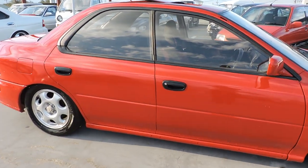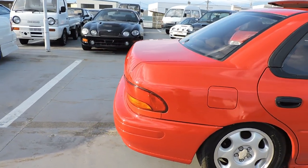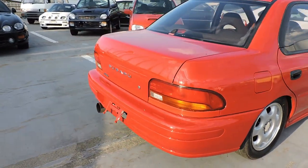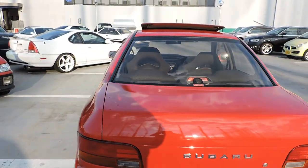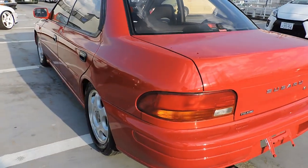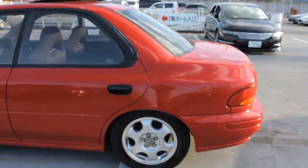It's a four-door sedan, turbo engine EJ20. It has an aftermarket muffler, the stock bucket seats, and the whole paint of the car was done here.